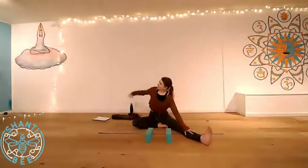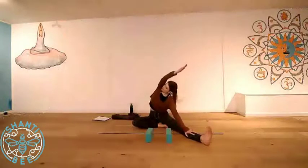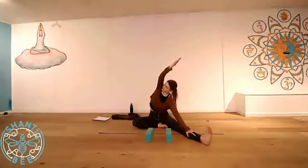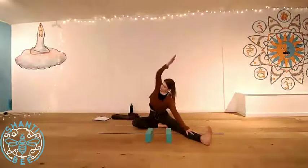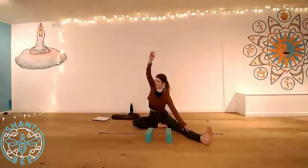But as we inhale, reaching through the right arm. And as you exhale, take the arm over the head. So it's as if you're trying to reach your right hand towards your left foot, pressing down through the right side of the body. And making your way back upright.